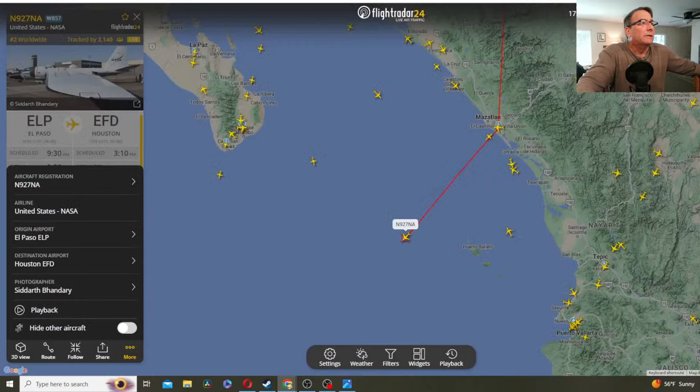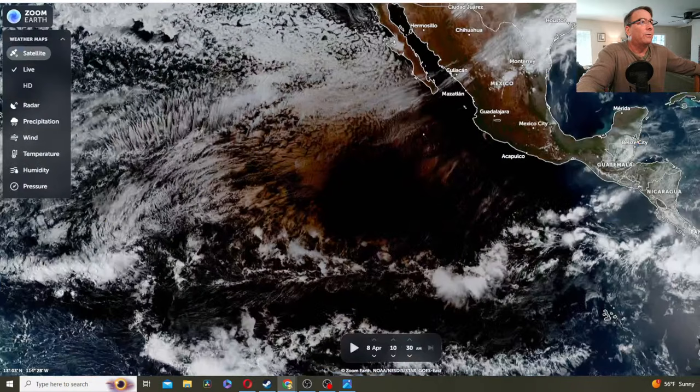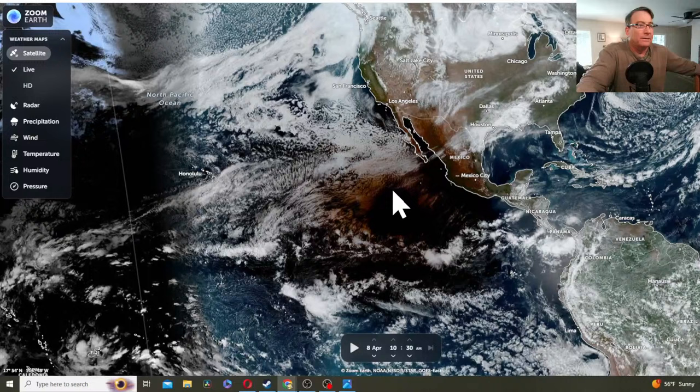Okay, they're still tracking to the southwest here. They've not quite turned around yet. That shadow of the moon is getting more distinct here on Zoom Earth, the umbra. Flat gray, 100% overcast in Seattle.